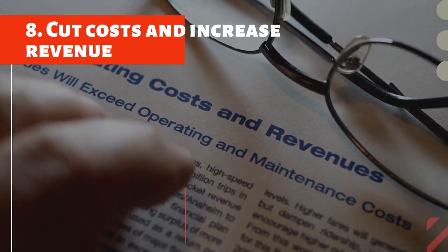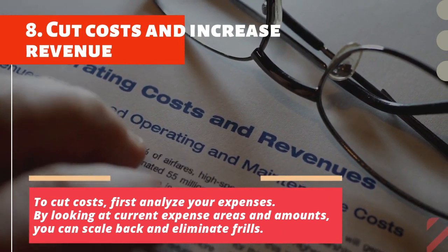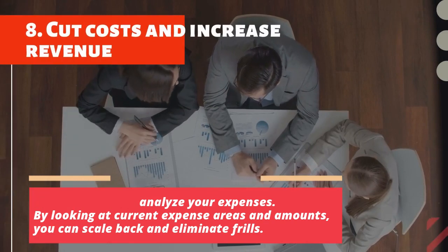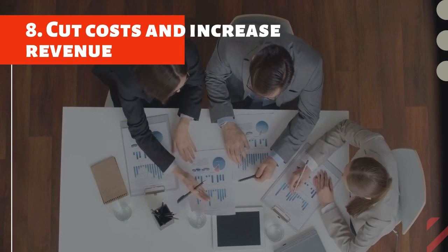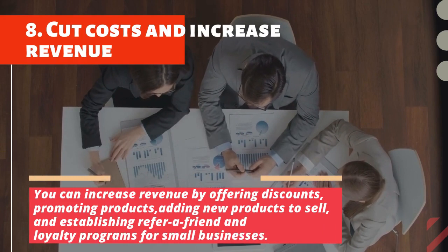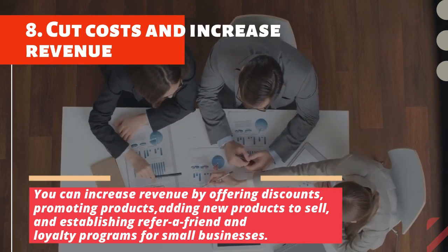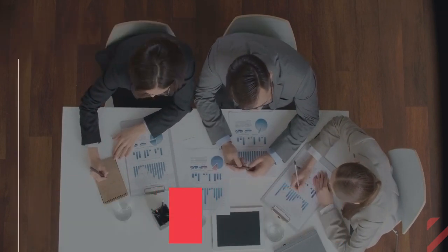Two money management tips are straightforward but can be hard to accomplish: decrease expenses and increase income. If you're having a difficult time managing business funds, look for ways to cut costs and increase revenue. Do you know how to control expenses in a company? To cut costs, first analyze your expenses. By looking at current expense areas and amounts, you can scale back and eliminate frills. You can also decrease expenses by shopping around for new vendors. You can increase revenue by offering discounts, promoting products through email marketing or social media advertisements, adding new products to sell, and establishing refer a friend and loyalty programs for small businesses.